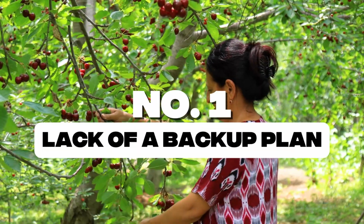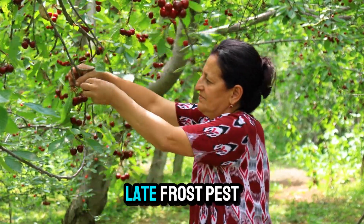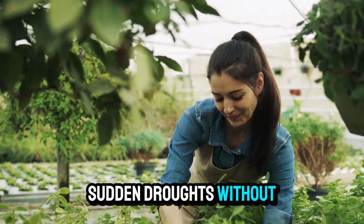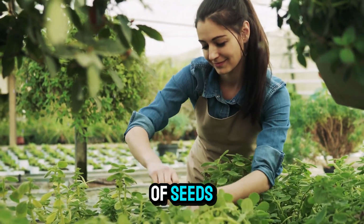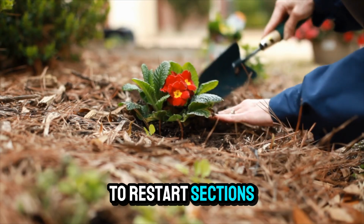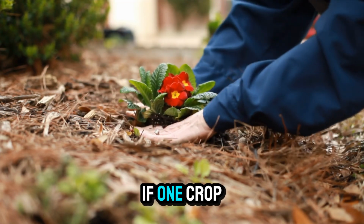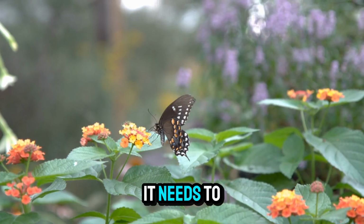Number 1. Lack of a backup plan. Every gardener gets hit with surprises. Late frosts, pest invasions, sudden droughts. Without backups, you're left staring at bare beds. Keep a stash of seeds, especially fast growers like radishes or lettuce, to restart sections quickly. Learn to collect and store heirloom seeds. If one crop fails, plug in another. Your garden doesn't need to be perfect, it needs to be flexible.